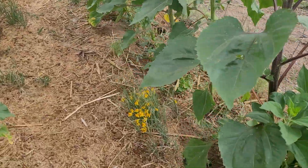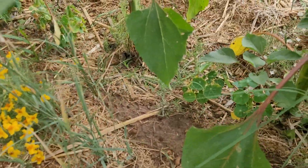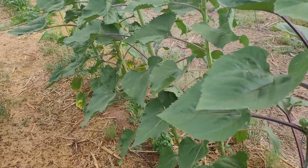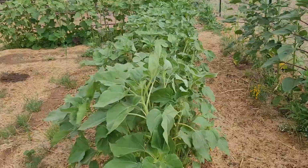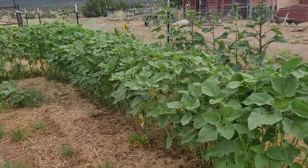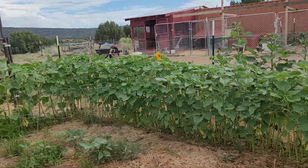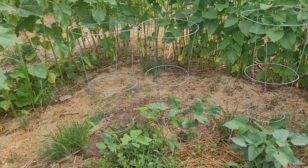And then down here, we've got the wild zinnias. The nasturtiums are growing. They made a couple flowers. Maybe they'll do more. The conservation row, looking great. We've got a few asparagus beans starting to twine.